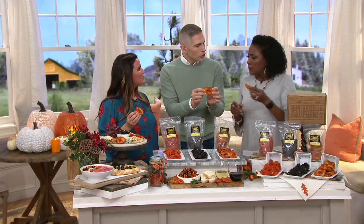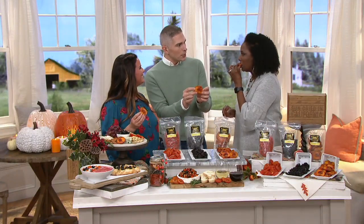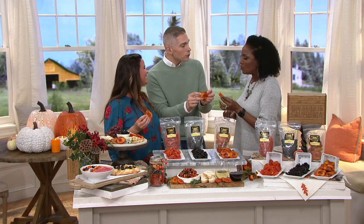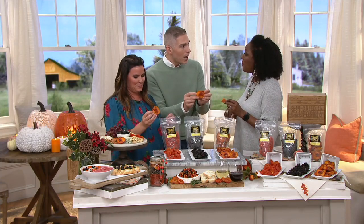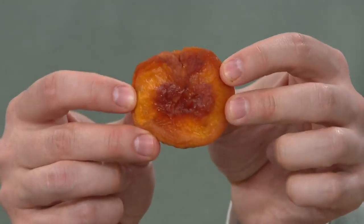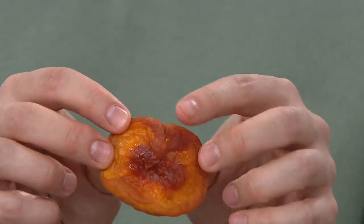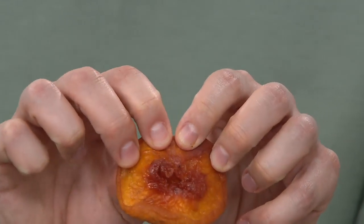Jimmy Stovall just said to me, "Did you see those peaches?" And I was like, "I did." He goes, "I've been at QVC for so many years. I've seen so much food. I've never seen a peach like that. I mean, it's huge." Where's Jimmy? Jimmy, you want to come taste the peach? Where did he run off to? Come on.